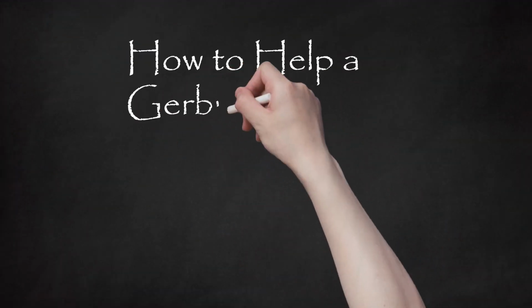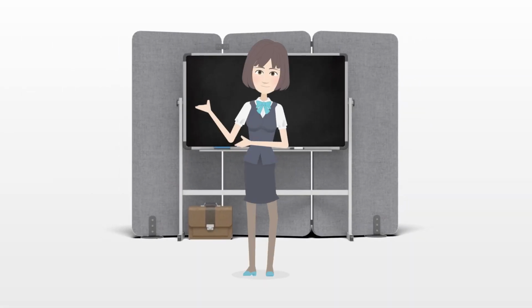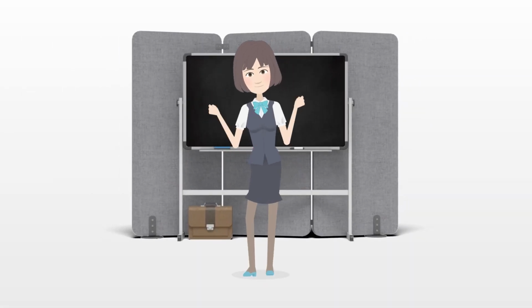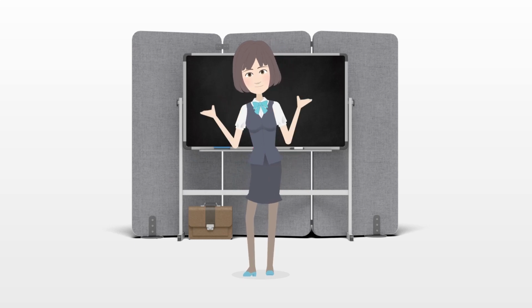How to help a gerbil recover after stroke. Strokes are common in elderly gerbils. Strokes cause gerbils to experience paralysis somewhere in their body, which can make basic tasks like eating difficult.